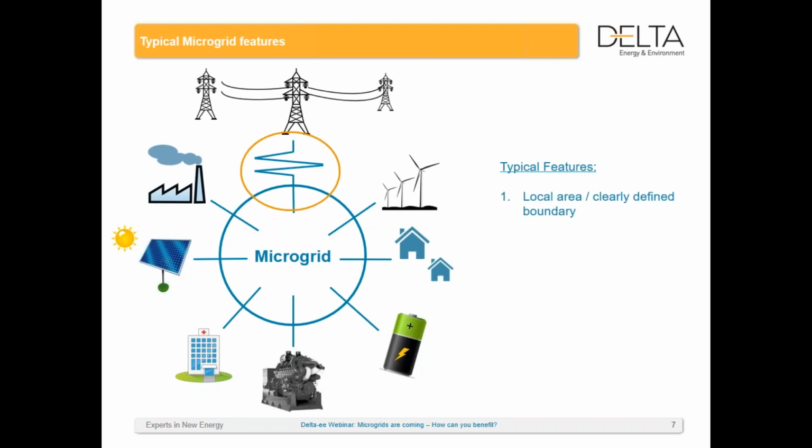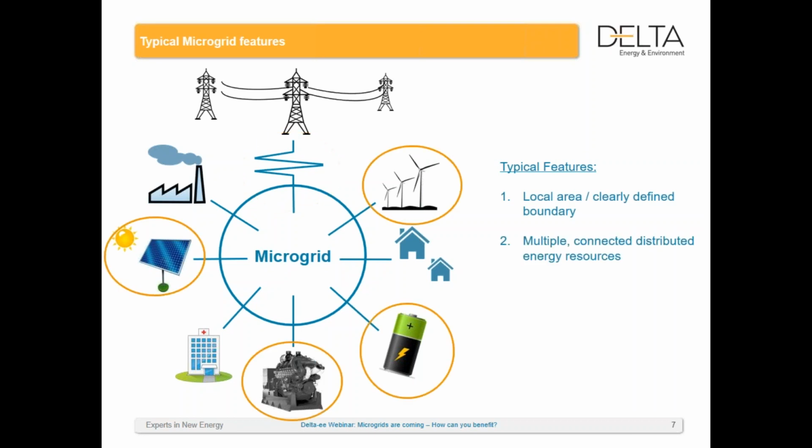So the first one, using our Delta cartoon here just to illustrate what we mean by a microgrid, is that microgrids are really defined or restricted to a local area with a clearly defined boundary, a clearly defined single point of contact, if you like. So these are not spread out over really large geographies, but really quite local entities. The second feature is that microgrids tend to be made up of multiple connected distributed energy resources.